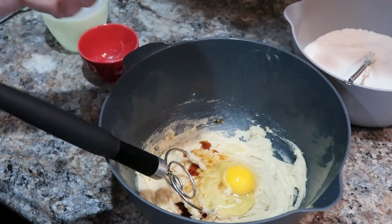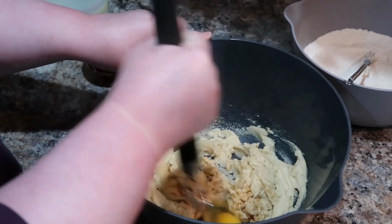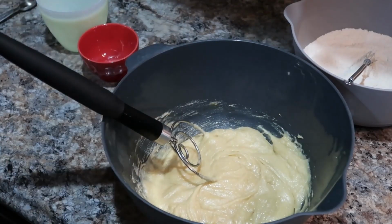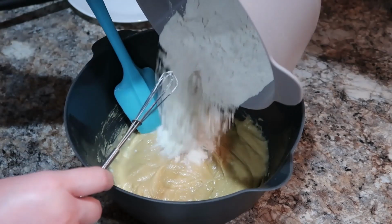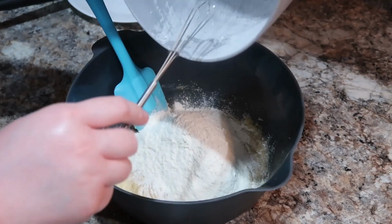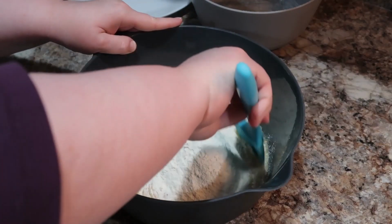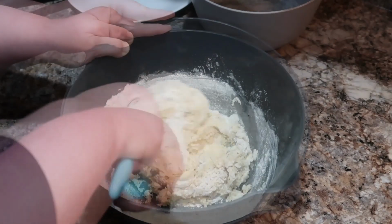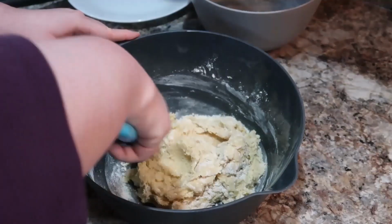Then we're going to go ahead and add in our vanilla and our egg and get that mixed together also. Now once that's combined, we're going to start working in our dry ingredients. We're actually going to switch to a spatula to work in our dry ingredients because you're going to fold it in. It also says in the recipe to leave a few flour streaks and then add the chocolate chips. But once you add the chocolate chips, combine it well to where you don't see any more flour. So I think they're just trying to keep you from over mixing it.